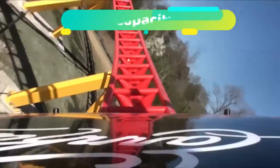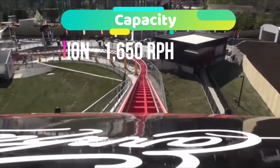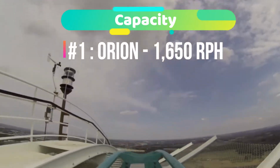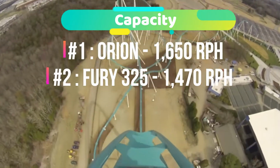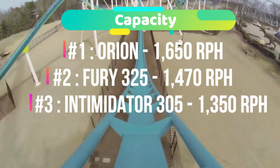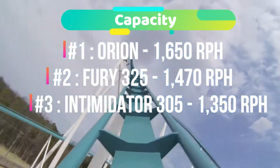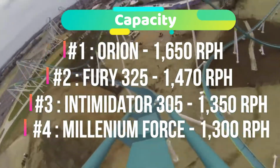The final stat that we're going to look at is capacity. Orion has the highest capacity, supporting 1,650 riders per hour. Fury comes in at a close second, supporting 1,470. Intimidator comes in third place with 1,350, and Millennium Force brings up the tail end of the pack with 1,300.